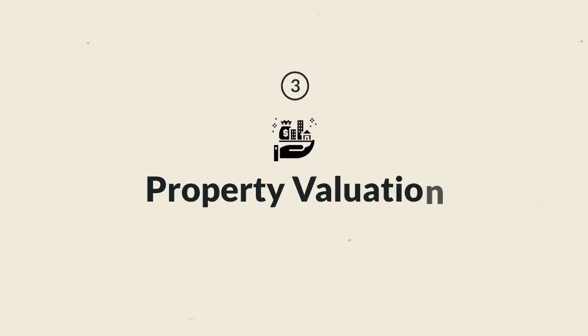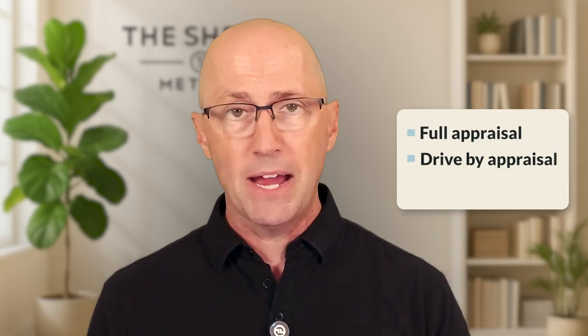Step number 3 is property valuation. The bank may do a full appraisal, they might do a drive-by appraisal, or even just a digital estimate depending on the lender. And yes, they do this to protect themselves, but it's also your chance to get the highest valuation and the best possible credit line for your needs.